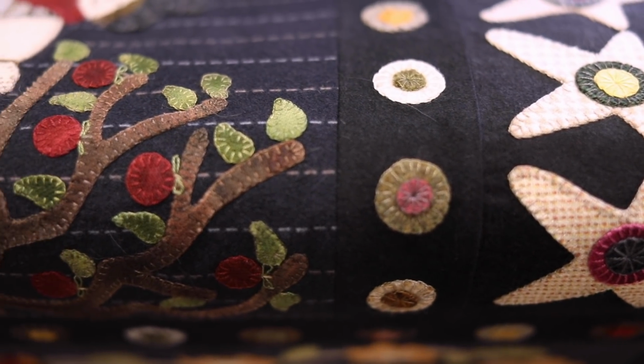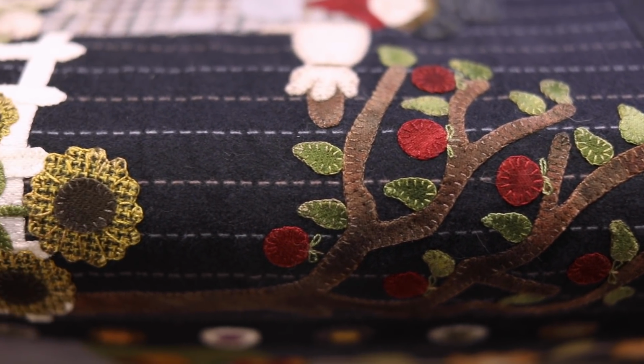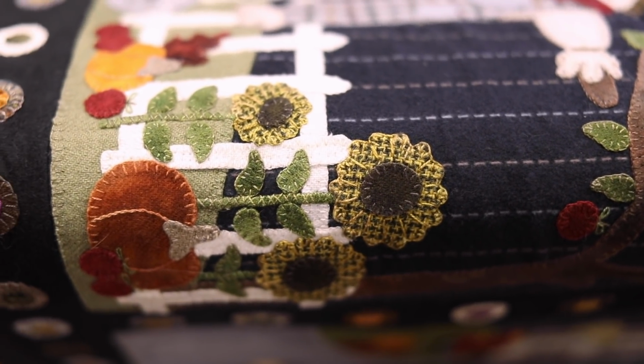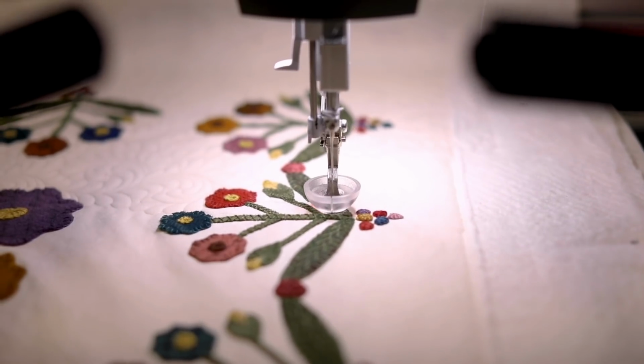So one of the things that we do different at Primitive Gatherings is I do a lot of wool applique. And I think a lot of people struggle with getting their beautiful embroidery stitched wool applique quilt quilted. Like a lot of custom long armers don't want to handle that, right? So you have figured out a way to make that happen. How does that look? Yes, so this is very interesting and something I'm very proud of.